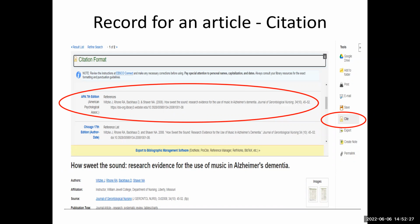I can see with this APA citation that there is a mistake in here. In the title of the article, How Sweet the Sound, you would capitalize the first word of the article. You would capitalize the first word after the colon, and you would capitalize any proper nouns. In this case, research should be capitalized because it's the first word after the colon. Very easy to fix if you pasted this into a Word document, but do double check your citations if you're going to use this method for getting your APA citations. Often there are small mistakes, usually with capitalization, very easy to fix. Just make sure you do take that extra time to look and to fix it.